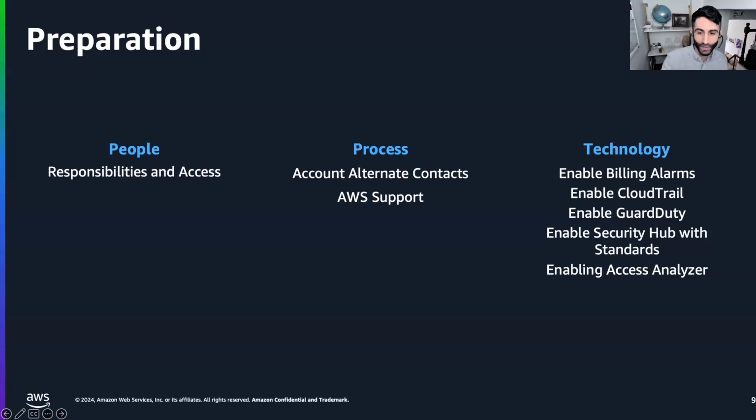And finally, Access Analyzer. So IAM Access Analyzer, if you turn it on today, you'll get insight right away into any resources that are being shared, maybe outside of your accounts or being shared with accounts that maybe aren't yours or maybe you weren't aware of.